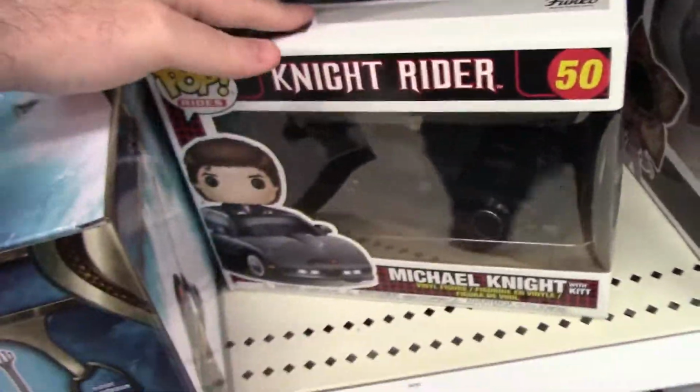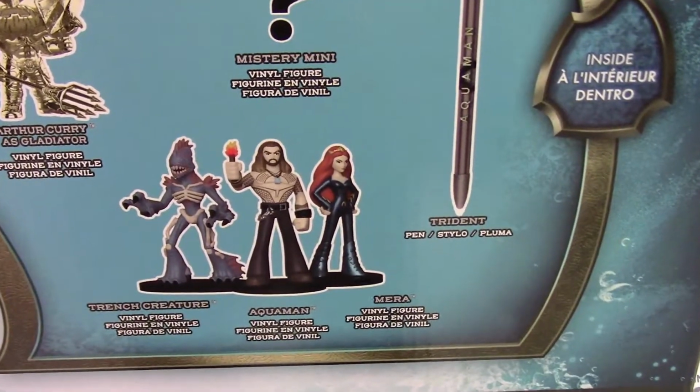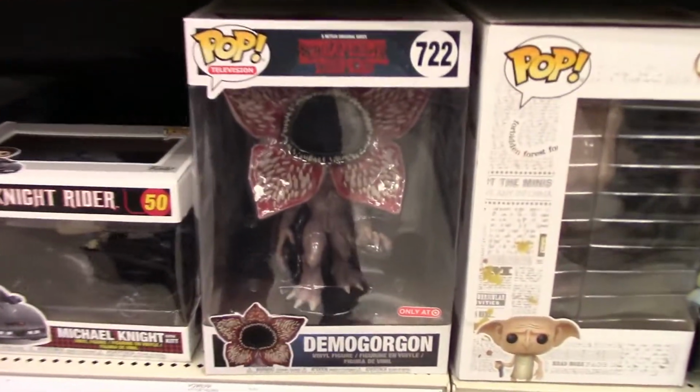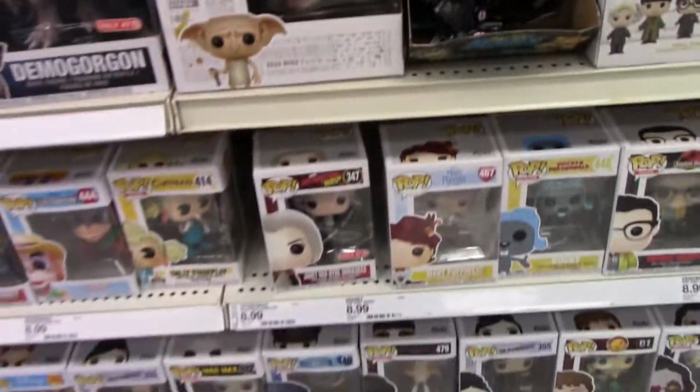We have Knight Rider right there. Here's what was inside this box, if you were curious. For Aquaman, you get a 3-pack of Aquaman figures, you get a pen, and you get a mystery figure there. They have a 10-inch Stranger Things Demogorgon and a 10-inch Dobby right there.